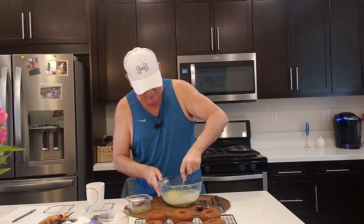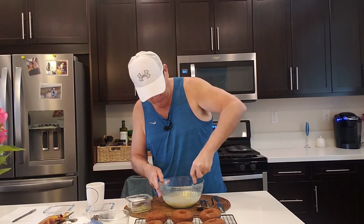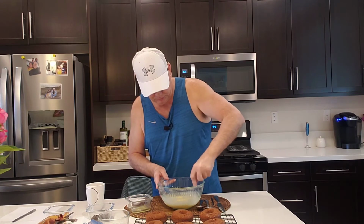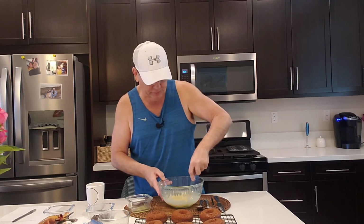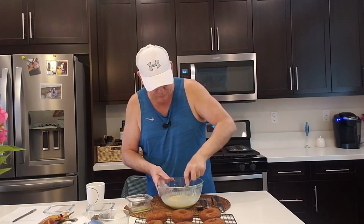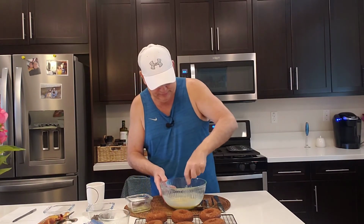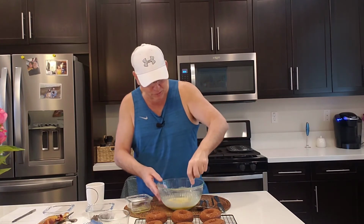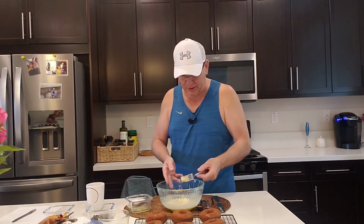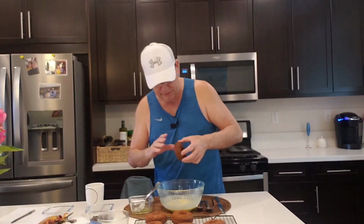All right, now I can feel it starting to really come together. The chocolate's melting. It's really starting to, so you'll see that it has a consistency like a glaze now. That's what I'm looking for. Those chips are really melting well. Now, last time I tried to dip these in here, it didn't work as well as I like. I think it was because of the type of frosting. So these ones, we're going to try a little differently.